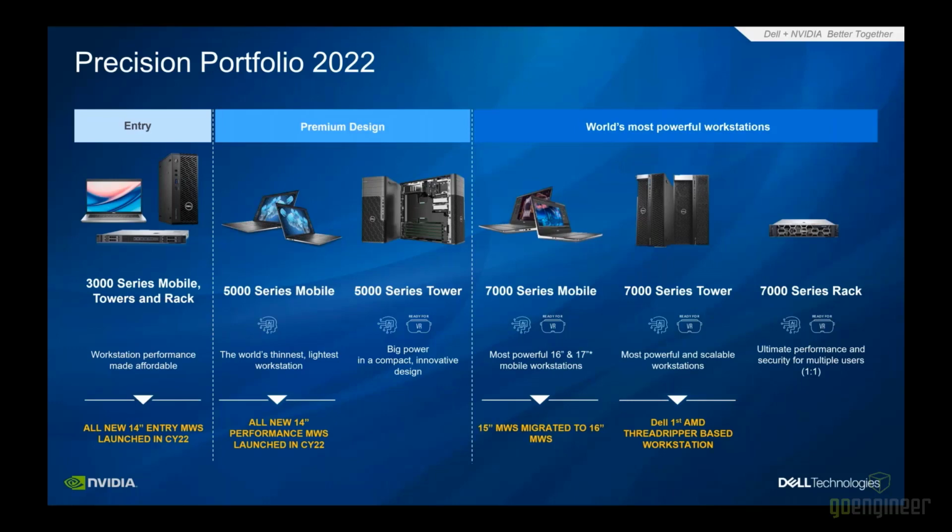We bundle them into 3 different series. We call them 3000, 5000, and 7000 series. And those are really bucketed that way. If you look at 3000 series being more entry level, 5000 being premium design and really good performance, and then 7000 being maximum performance, expandability, and capability, right? That's how we differentiate our product.